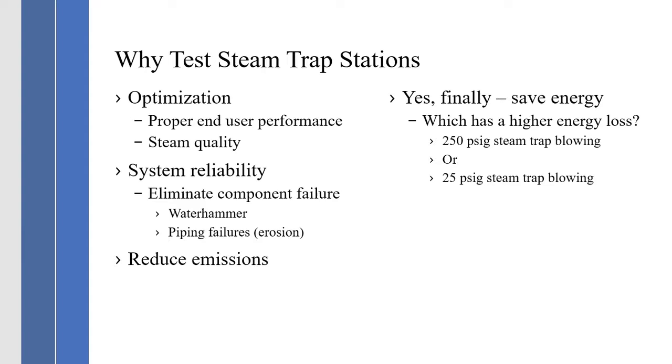One of the questions we ask is, why test steam trap stations? Number one is optimization. Proper end-user performance. A steam trap blowing through on a heat exchanger or steam coil or a reactor jacket will reduce the heat transfer efficiency by 11%. The other thing is that we want to ensure 100% steam quality going to the end users. So without proper steam trap stations on our steam distribution system, we will not remove the condensate that can form in the steam line. Therefore, the condensate degrades our steam quality. The end user requires 100% steam quality, and it's up to us to maintain that steam quality.